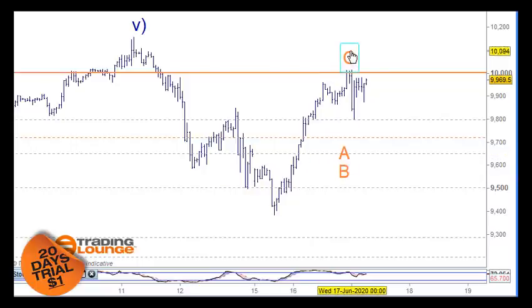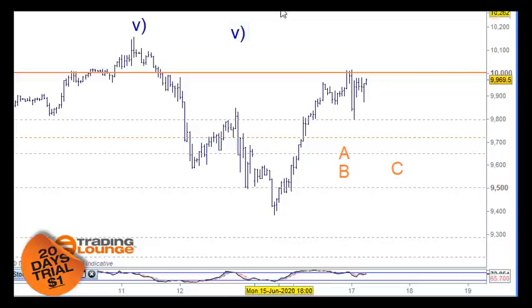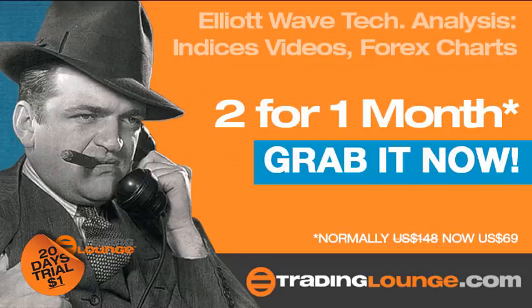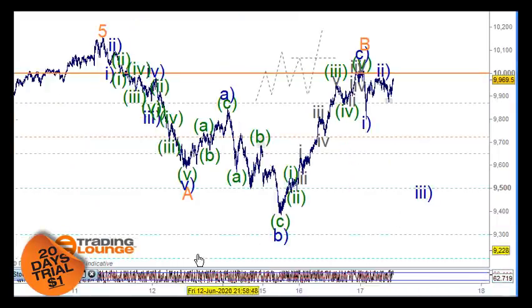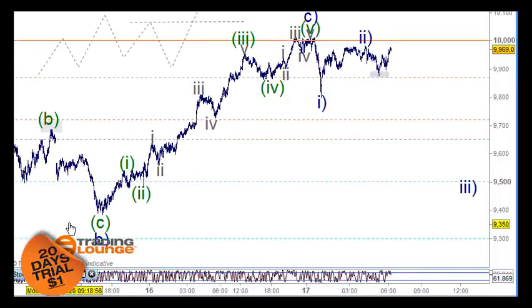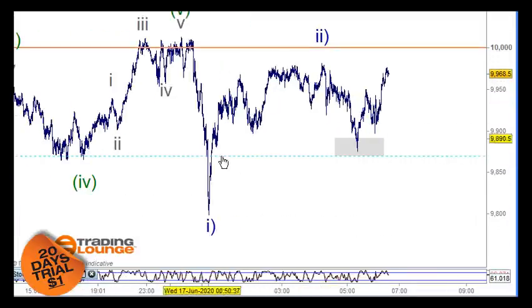We had a situation where we were looking for a C wave up here. Oh, sorry, not quite like that. We need to have a look at this. Well, let's just go to the tick chart. I think I had it on the tick chart, didn't I? Yeah, so I know it's a bit messy, but stay with me. The A wave down to here we had, and then the corrective wave A here, and then the B wave here, and a C wave up here for this. It does appear that we've got 5 waves up here.